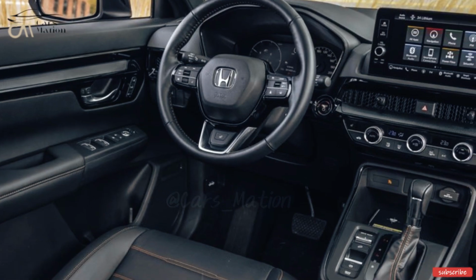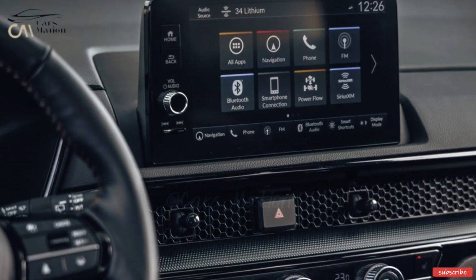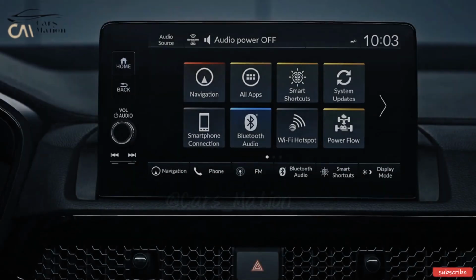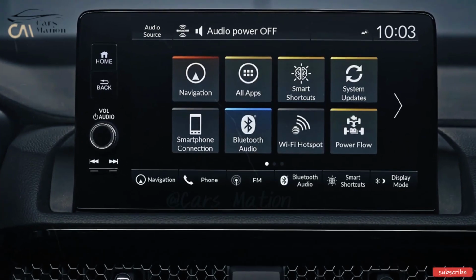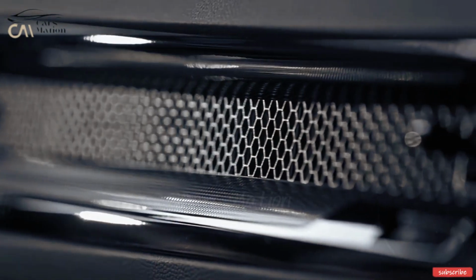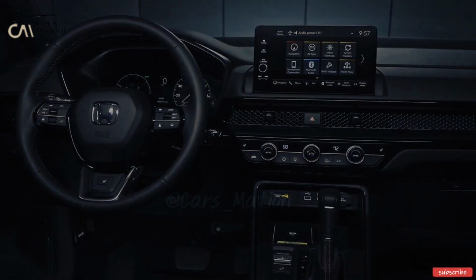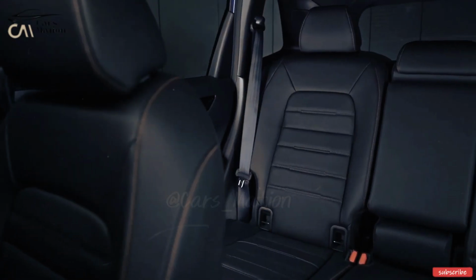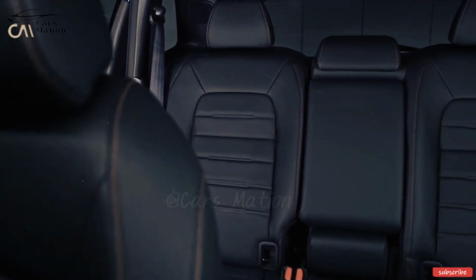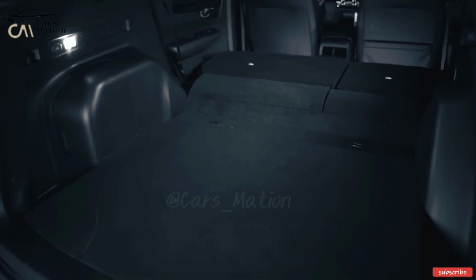The CR-V's operating system is responsive to the user's touch and simple to navigate, and this is true even if the standard touchscreen is just 7 inches in size and the available touchscreen is 9 inches in size. Smartphone wireless integration via Apple CarPlay and Android Auto is available as standard. The built-in GPS system on the Sport Touring may offer basic maps, but it gets the job done. Only the top Sport Touring trim level offers the speech recognition technology, and it's not as advanced as systems in other competitors' cars.